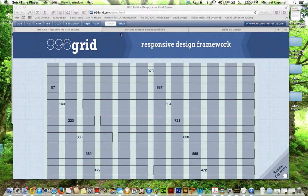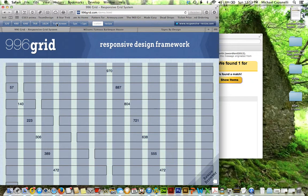As you can see on my browser, I have responsive resize set up. I'm using Safari. Firefox is always a little buggy for me, so I went with Safari. I could resize -1 pixel, +1 pixel, and really we're just going to be looking at a 1024 resolution.